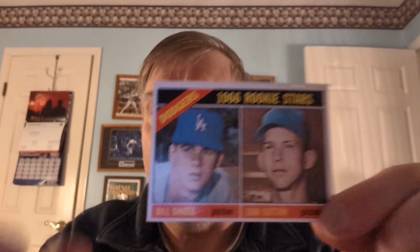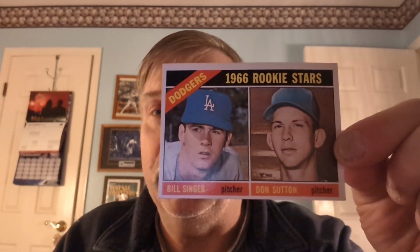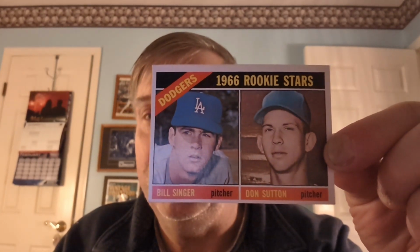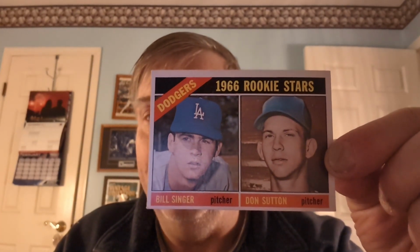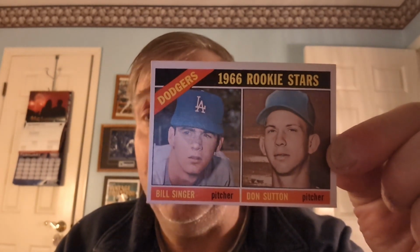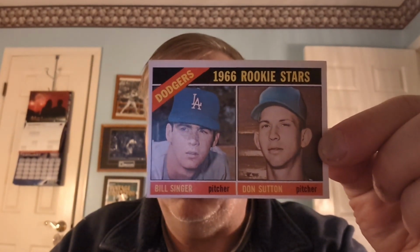Okay, here you go. Here is one of my newest acquisitions to my '66 Topps set, and that's none other than the rookie card of Hall of Famer Don Sutton and Bill Singer. And you can see the airbrush job there that Topps was infamously known for. So I'm really happy to obtain this card. It's a beautiful example of the card.